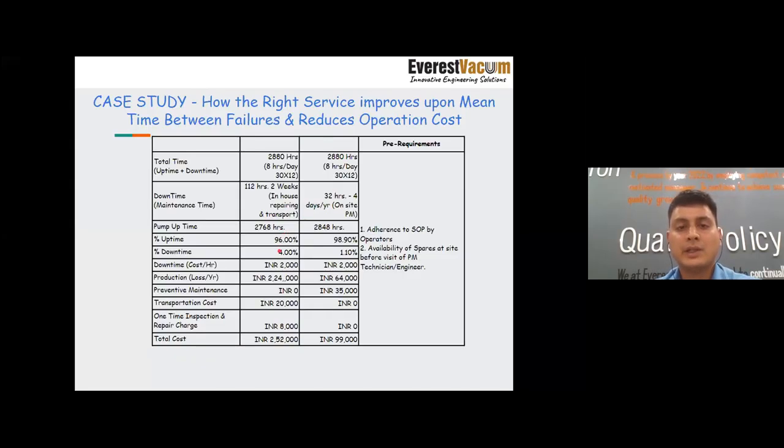So you can see the downtime when there is no preventive maintenance done is 4%, and when we do the preventive, it comes down to approximately 1%. Now coming to the production losses, it is huge. Without preventive, it accounts for 2,24,000 as opposed to 64,000 if preventive is done.